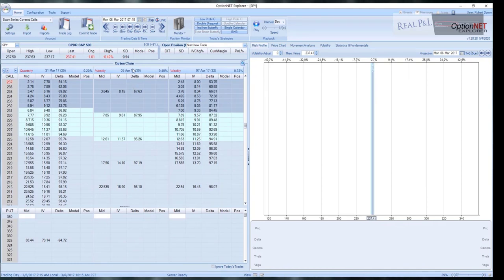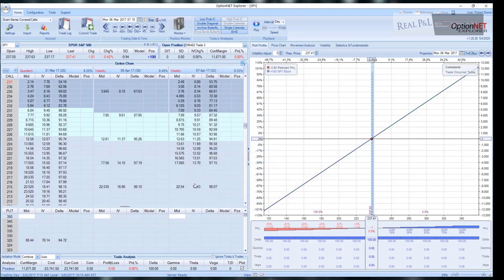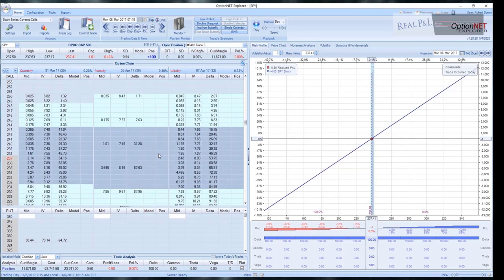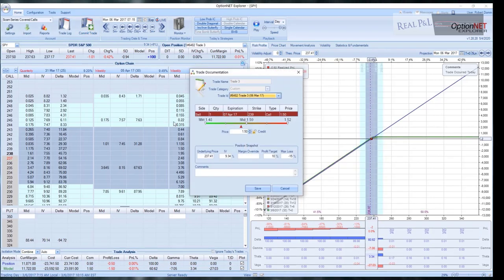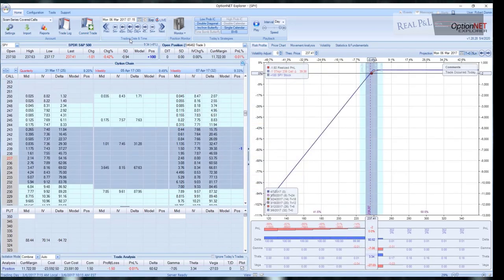Right here, we need to buy some more shares. We'll go long, paying 237. And we want to go about 40 delta. Looks like there's not a lot of strikes available, so we'll go over here. It's 39, so -1. We'll pick up some premium, $1.50. And this expires on April 7th.